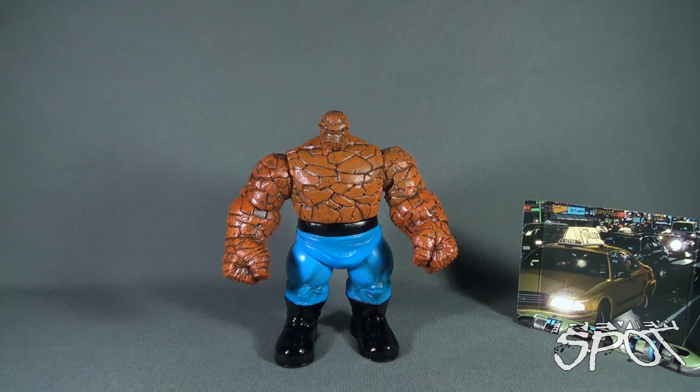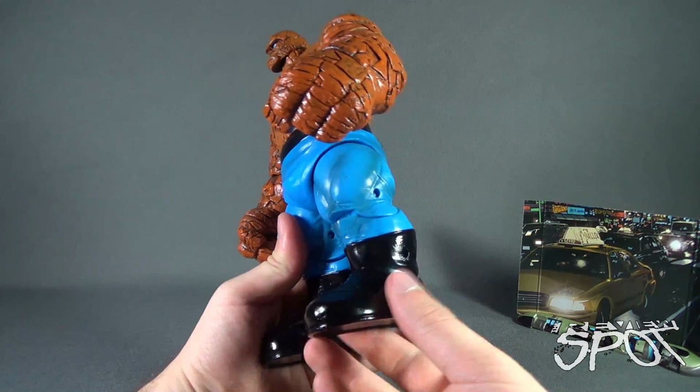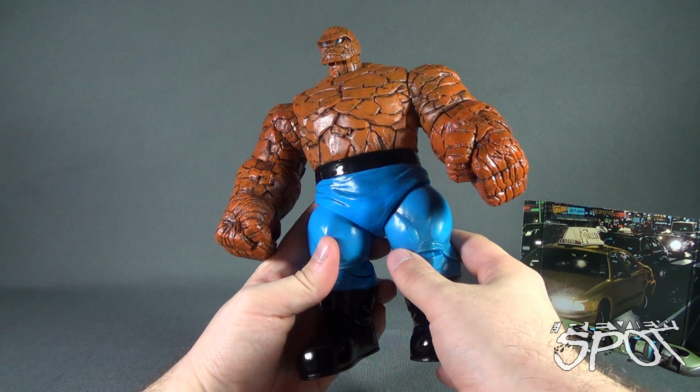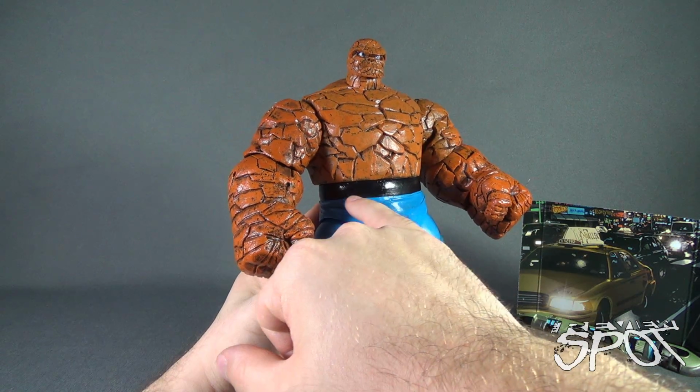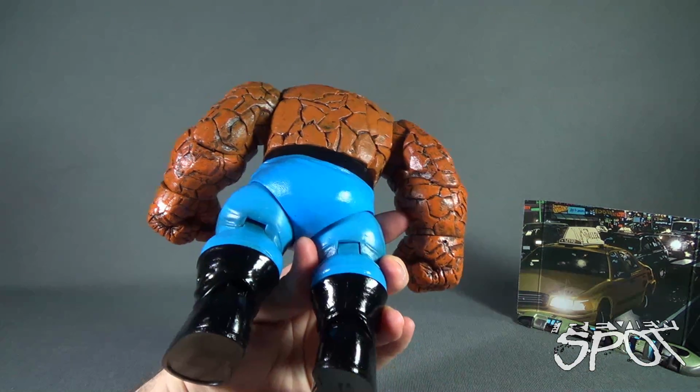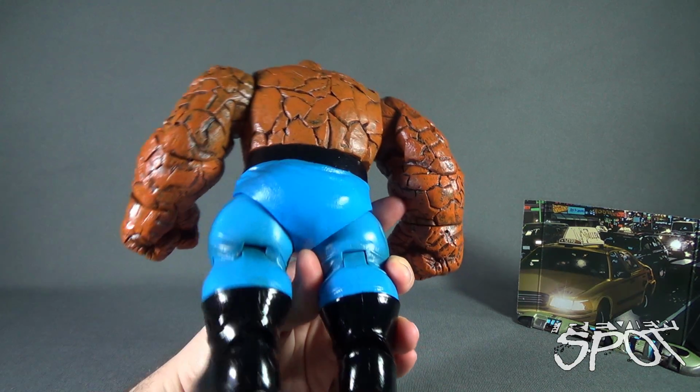bulky, stocky legs. I love the paint also in his boots. His boots are a nice shiny black. Blue's quite nice and clean. Little areas, sure, around the belt that look like they've missed their mark, but for the most part, a well-rounded Thing overall.